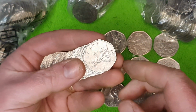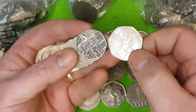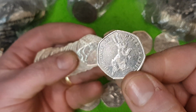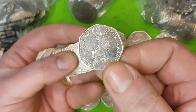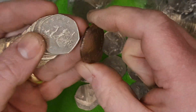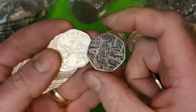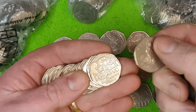Right, so here we go again. Okay, Britannia. Whoa! It's the surprise. I am really easily surprised, okay? I'm not expecting it, even though I know it's happening. I've been doing it long enough. Another Peter Rabbit, outing number two for Peter Rabbit from 2017. How often do you see this nowadays? 2018. That is very crisp. Very crisp. Paddington.